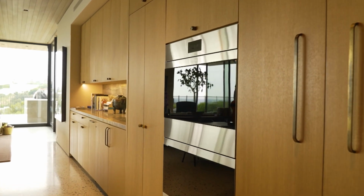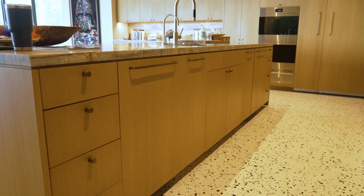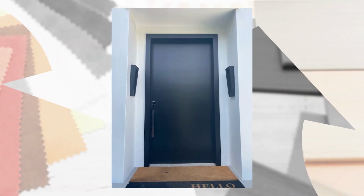I got started in millwork at a very young age. I was about 19 years old, and we started right away in high-end luxury homes, and 40 years later, I've never left this industry. Custom woodwork is anything probably out of the realm of standard woodwork. We all need cabinets. We all need doors, windows, etc. All of these involve woodworking.